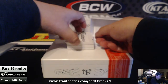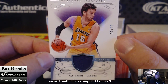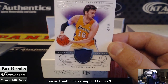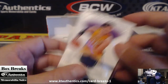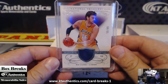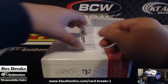All right, next one is for the Lakers, Pau Gasol. That'd be 55 of 99. Single color relic, or jersey. Thanks, Kyle. Appreciate you doing that. My pronunciation of some of these names is really bad, so I apologize, guys. For the Lakers. Lakers going to R clearly. It's looking pretty good so far. It's kind of a hit and miss type of thing.